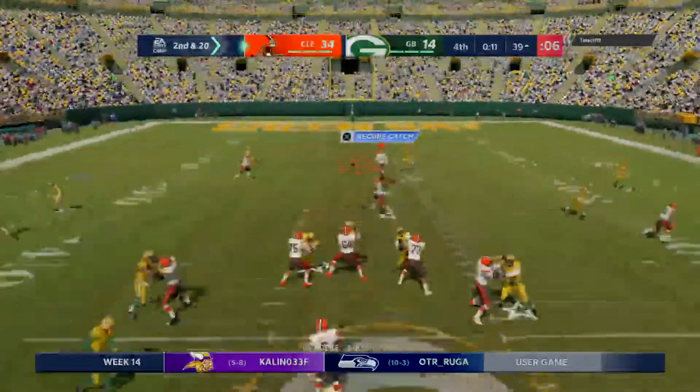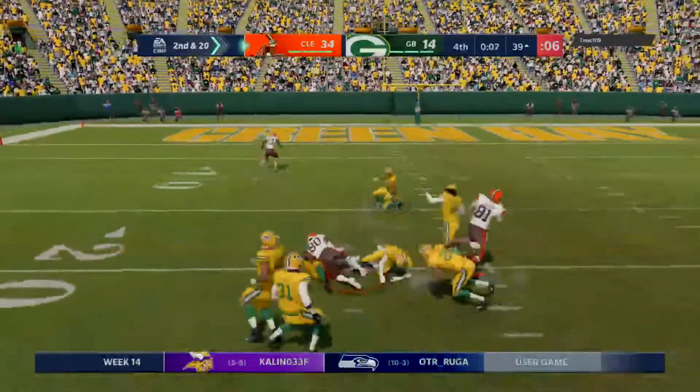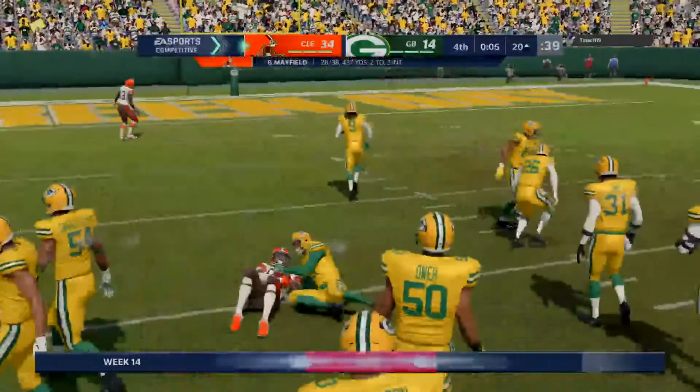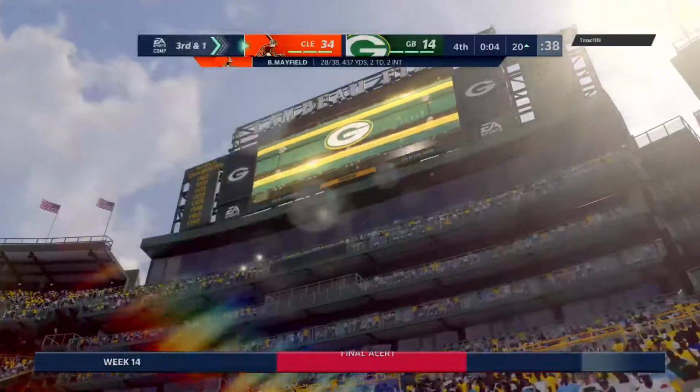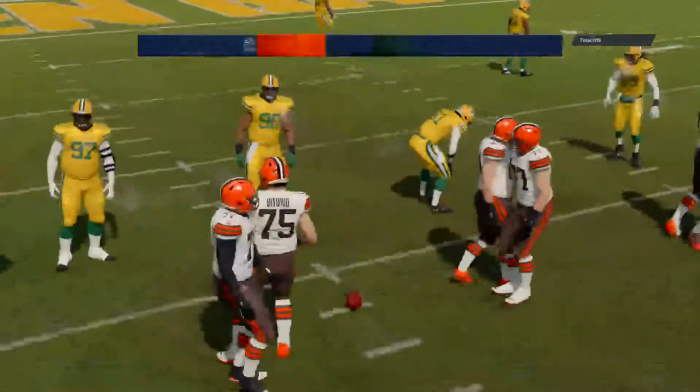So instead of running, Mayfield's going to throw it here. Over the middle and into the hands of his receiver, Landry. And he's able to get it to the edge of the red zone at the 20-yard line. Complete. They had the catch on 2nd down, but it didn't help at all, and now they're looking.